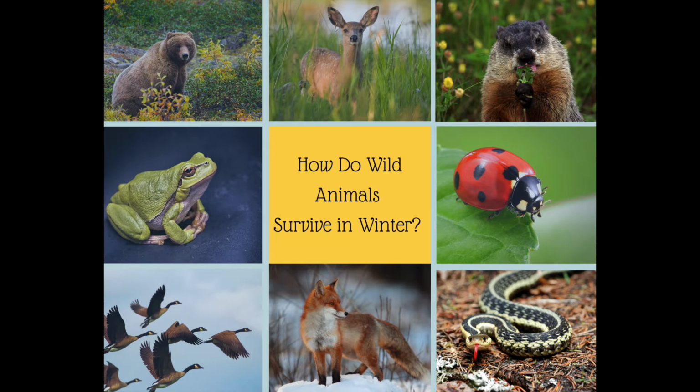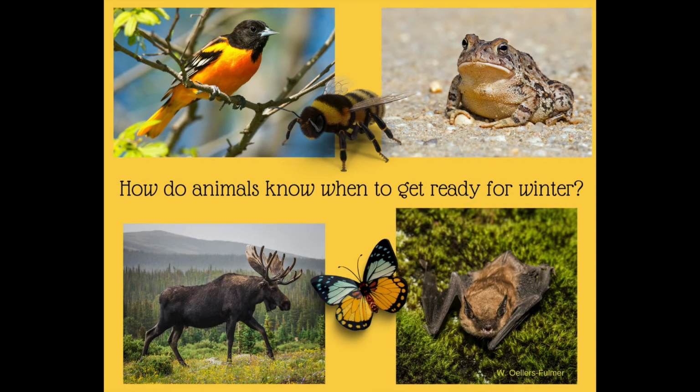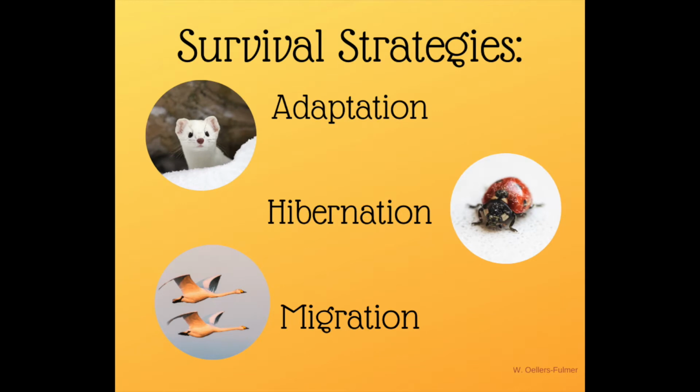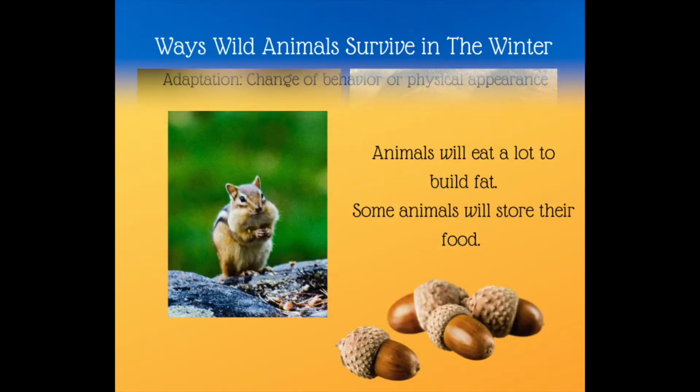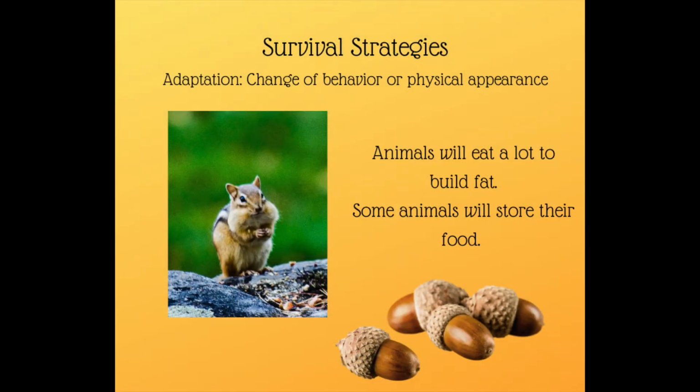How do wild animals survive in winter, and how do they know when? Well, the days start getting colder and there's less daylight out. It's kind of like a signal for them. There are three main strategies: adaptation, hibernation, and migration. In adaptation, they either change their behavior or their appearance. Mammals grow thicker fur coats, birds grow thicker feathers. Animals will eat a lot to build fat, and some animals will store their food. We call that caching their food.